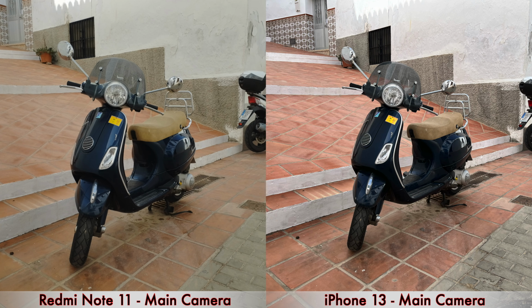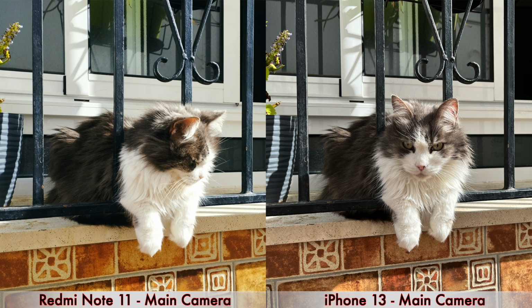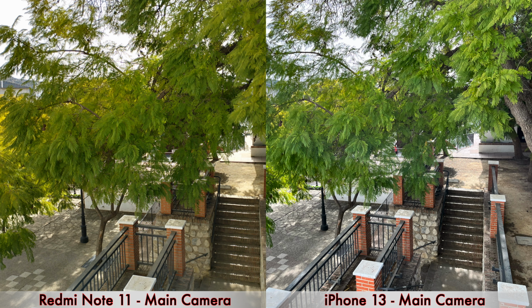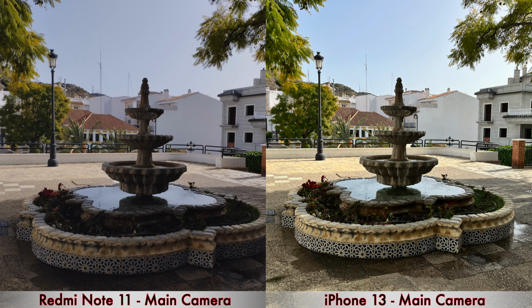What you're seeing on the screen right now are pictures that I took with the main cameras on the back of this phone and of course on the back of the iPhone 13. As you can see here, the iPhone 13 does seem to do better in most of those pictures. The dynamic range in those pictures taken by the iPhone 13 is better, the picture sharpness is better, but I did notice that the Redmi Note 11 does better for color accuracy. The iPhone 13 does tend to oversaturate those colors a bit. But overall, for the main camera, this is what you're gonna be able to get from the Redmi Note 11.